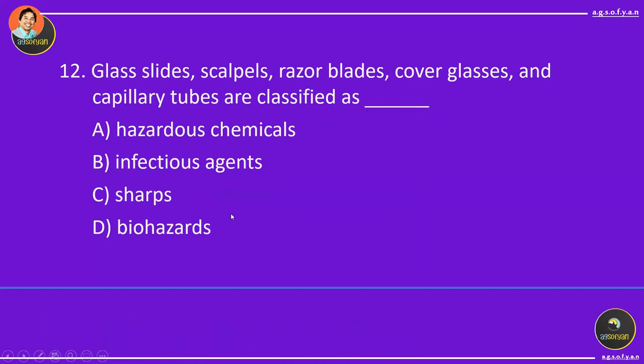Glass slides, scalpels, razor blades, cover glasses, and capillary tubes are classified as blank. Choose your answer. Okay, all of them are sharp objects. Therefore, they are considered as sharp objects.